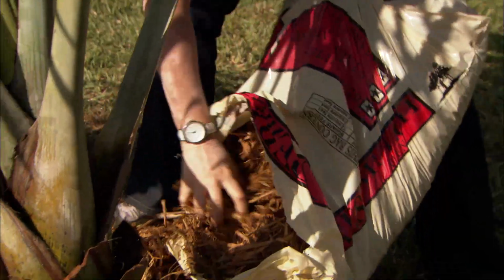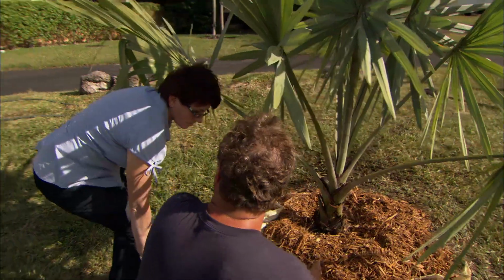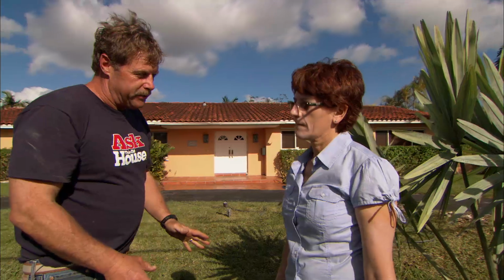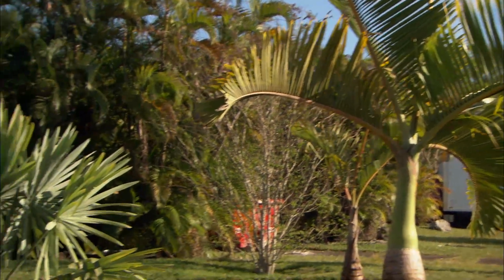But the most important thing you have to do is water this tree every day for a week, every other day the second week, and then twice a week for the whole summer to make sure it gets plenty of moisture. Roger, this is fantastic, beautiful.